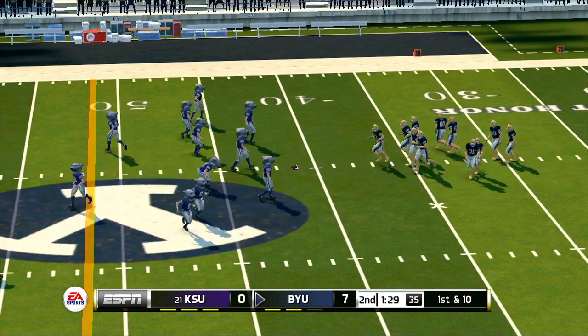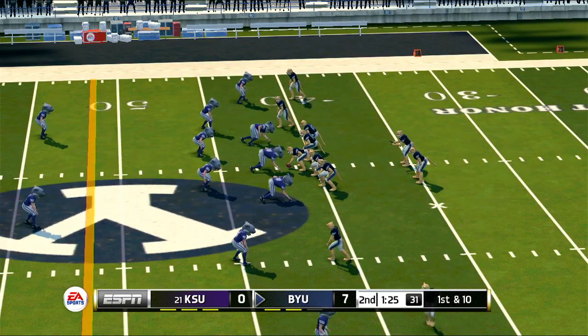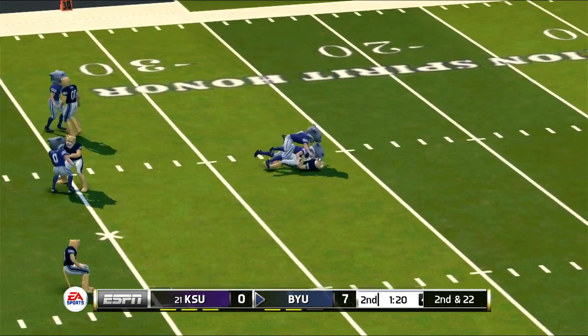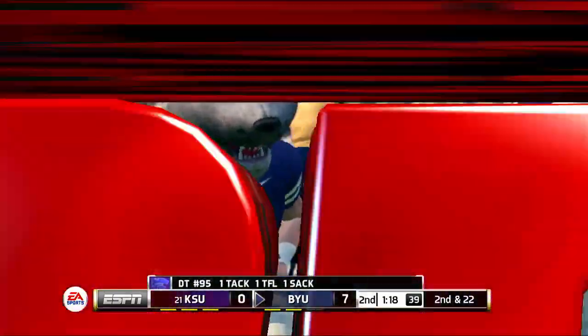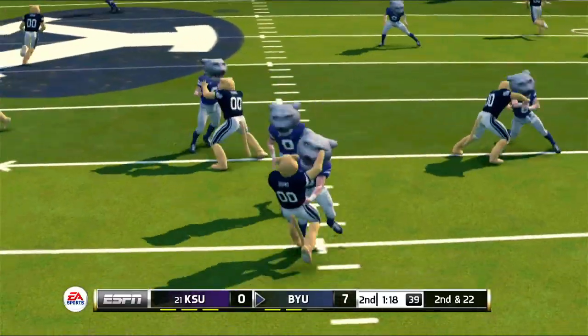Their own 41-yard line. First down. Brigham Young is up by a touchdown. Let's go! Three. And he tackles him hard at the 29-yard line. That's a loss of 12 yards on the play. That'll make it second and long.